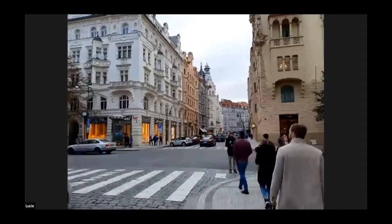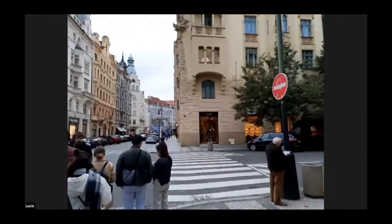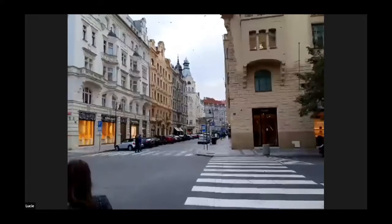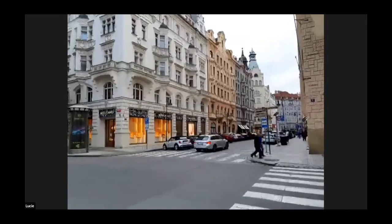So as you can see, life is now good in Prague. It's not necessary to wear face masks. Everything is opened and everything got back to normal.